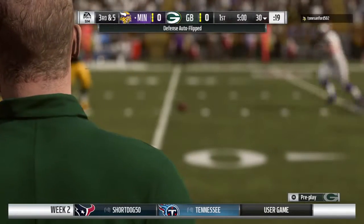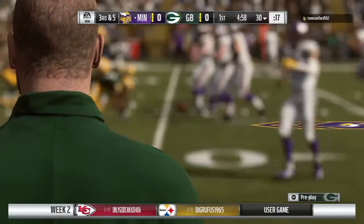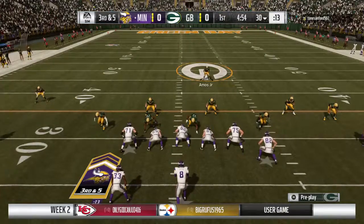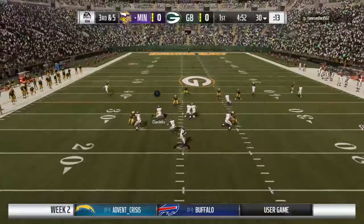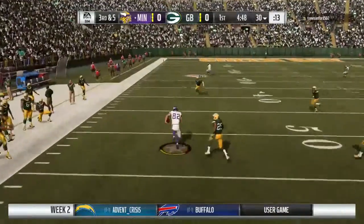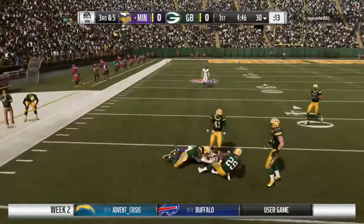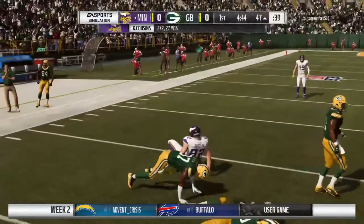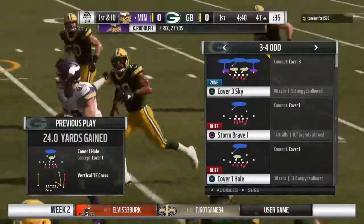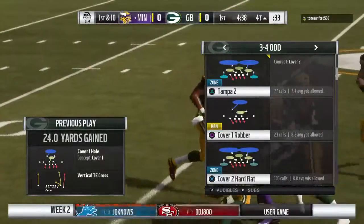Third play here, this opening drive, as they're up against a 3rd and 5. From the gun, here's Cousins. And he's got Kyle Rudolph. And he'll be taken down, but not before they work it across midfield. That one goes for 24 yards.